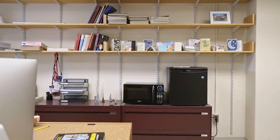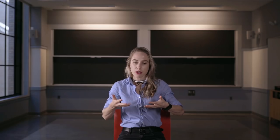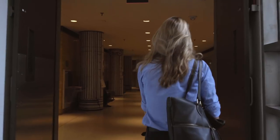What attracts me to the brain is its complexity and beauty and redundancy. And the most amazing dynamical processes emerge out of that incredible connectivity.